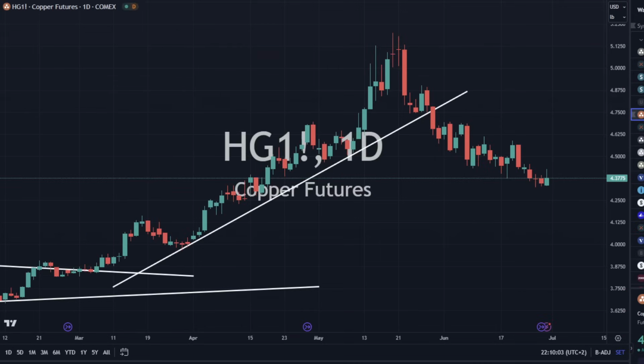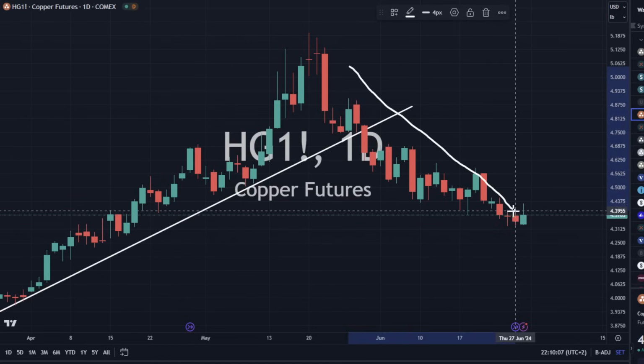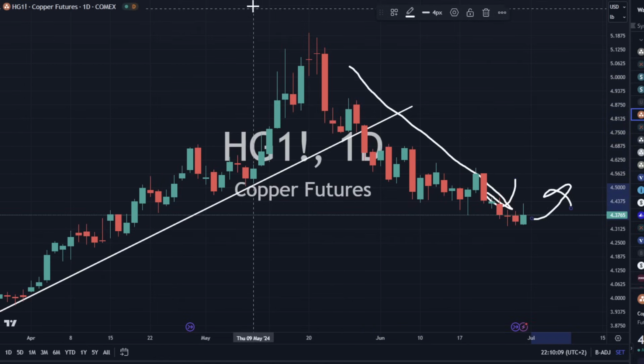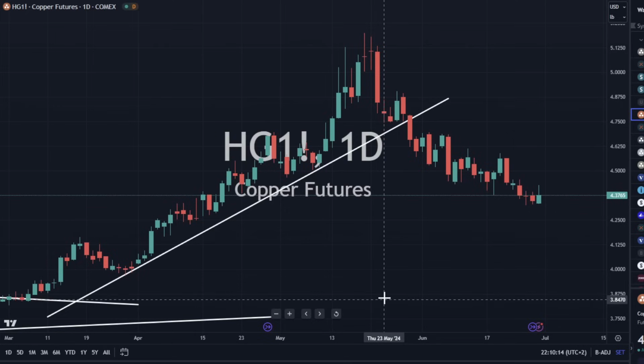Copper futures pricing, we were up today. It's a small bullish engulfing. The momentum's still downward, so we have to turn this thing around if it wants to move, and we're trying to do that here. We'll see if that occurs.